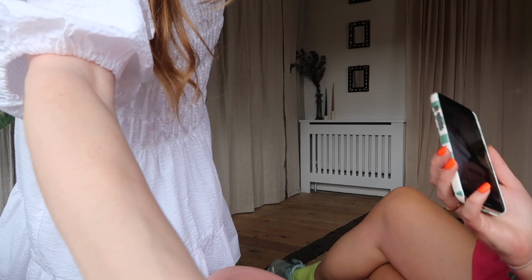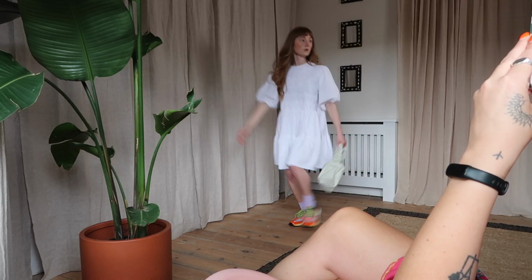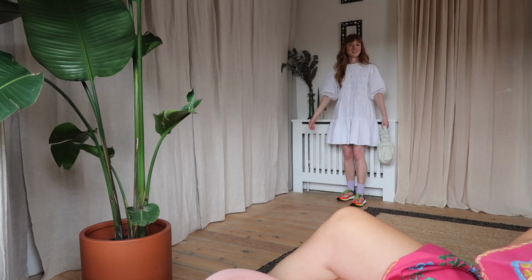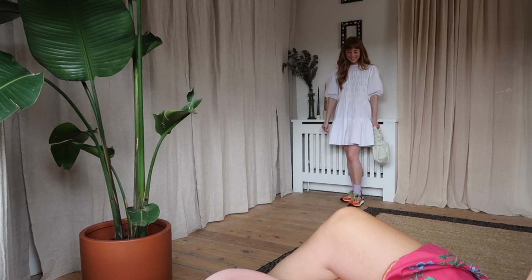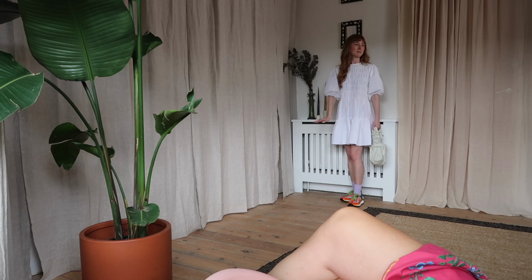So I'm just going to move this camera. No, don't worry. 3, 2, 1. It's very editorial. Oh, you're so cute. How do you do it? Okay, you get so much height. Well, I'll try and go less bunny rabbit.